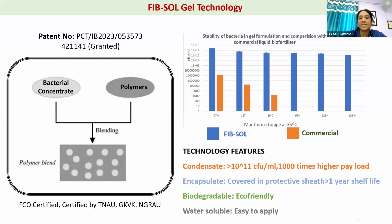Let me just explain the technology. This is encapsulation in a biodegradable polymer, and the concentration of the bacterial cell is almost 10 to the power of 11 CFU per ml. We recommend 100 ml pouches, which means we have 10 to the power of 13 CFU in 100 ml. This is 1,000 times higher than the conventionally available biofertilizer formulation.